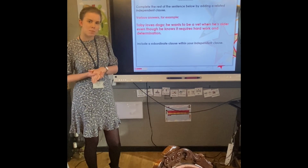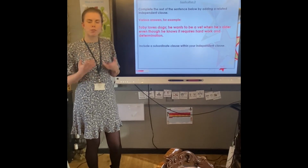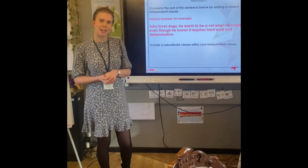So hopefully that's been useful. Have a look at the 5-6 vocab and have a talk to your children about what they've been doing in English so far with our Rabbits text. And I'm really looking forward to the English next half term.